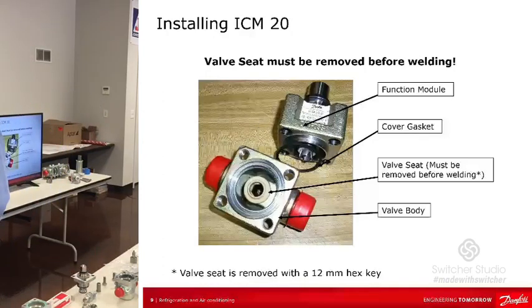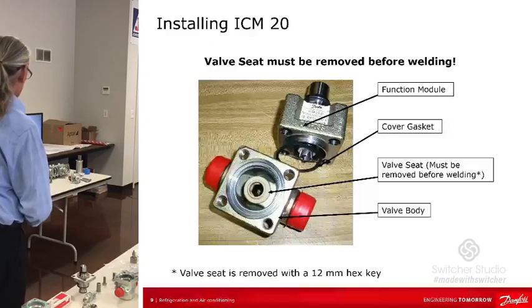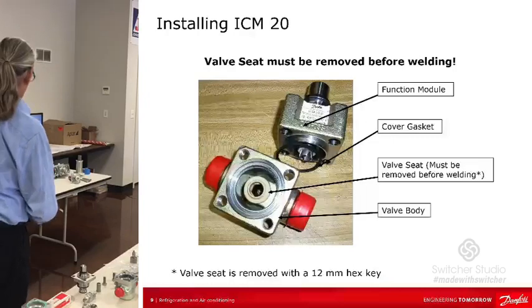I want to show that the small valve actually has a separate seat. This is just to let you know, a PEEK seat, that has to be removed when you install that valve. So if you rebuild this valve, the small ICM 20, it's going to have that seat. You're going to have to put it in.